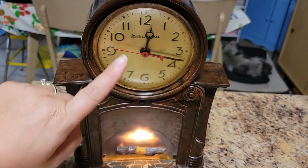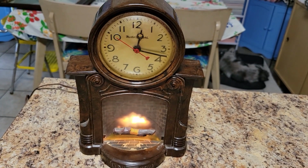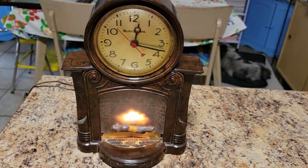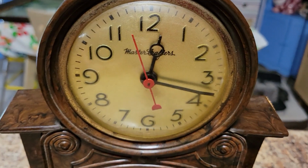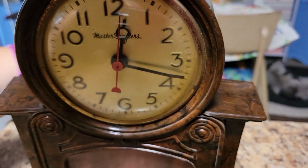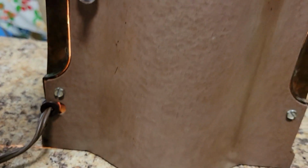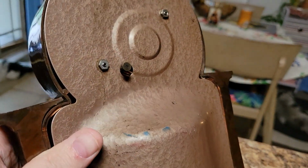Do you know how old this thing is by chance? No idea. I would assume, since it's plastic, that it's probably the 40s. Okay. And by the shape of the numbers, I would guess 40s, maybe 50s. Let's see the backside of it. And so you guys can see it does plug in. And you guys can see the little glow of it behind it. And is there a stamp under it? No. It's very dusty. No stamp. So no time stamp on this.